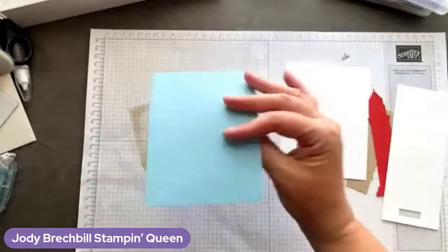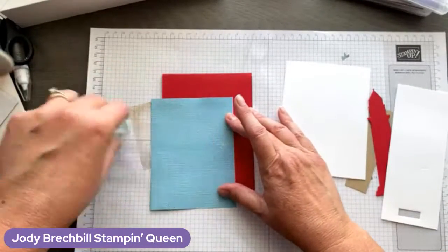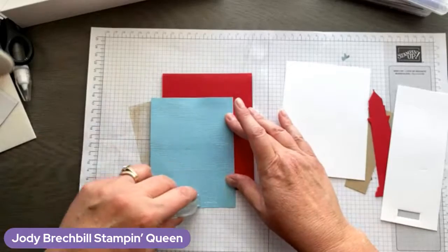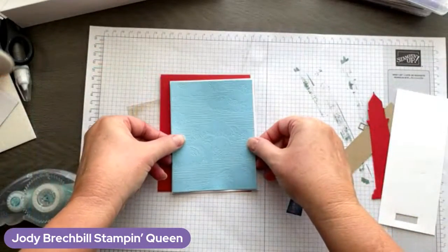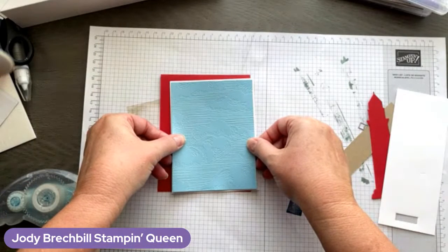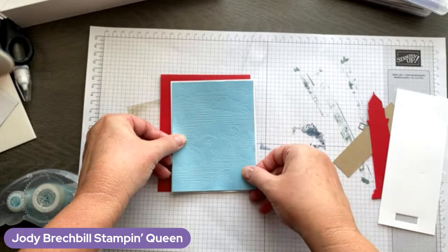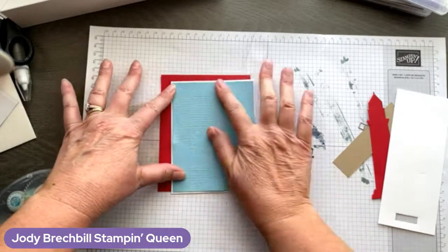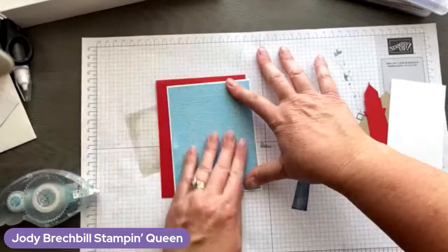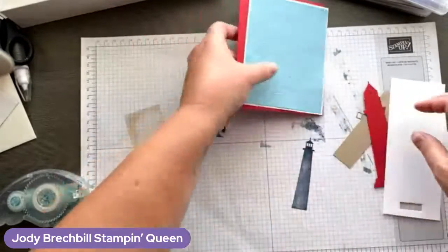So I love that. All right, so we're going to add that to a piece of Basic White. And did I mention that was Balmy Blue? Sometimes I forget what I'm talking about. I have just a little bit of an edge there. That's why I'm being extra careful. It's like 1/8 of an inch. Okay, so there we go.